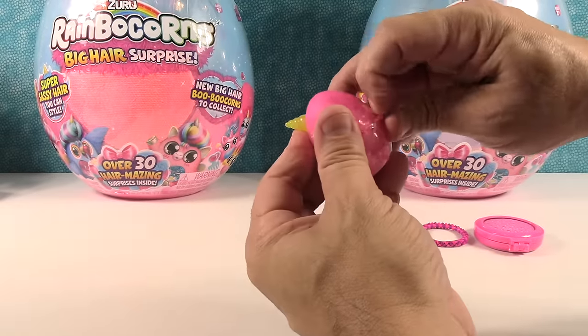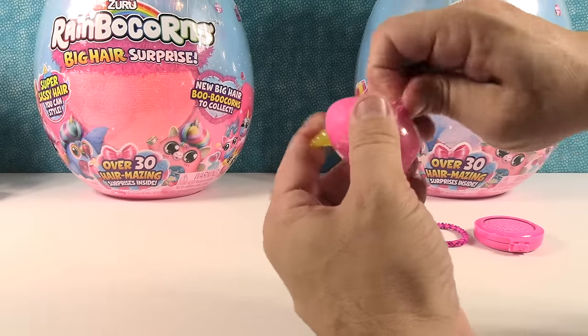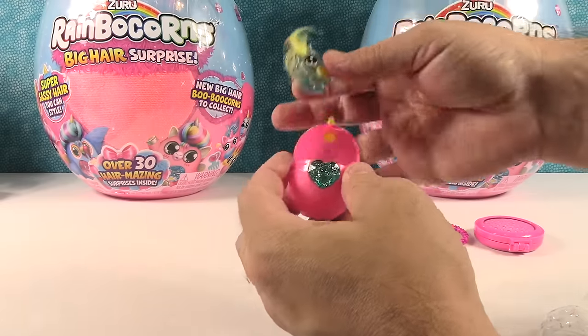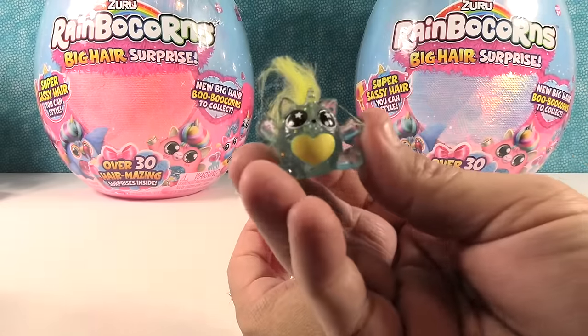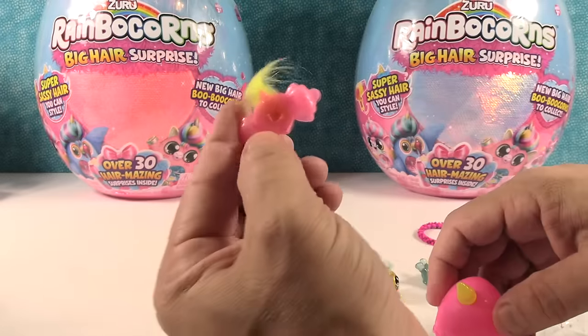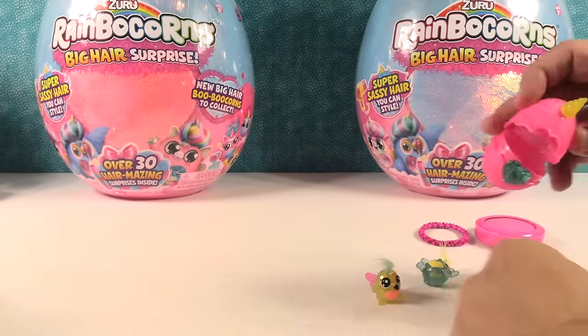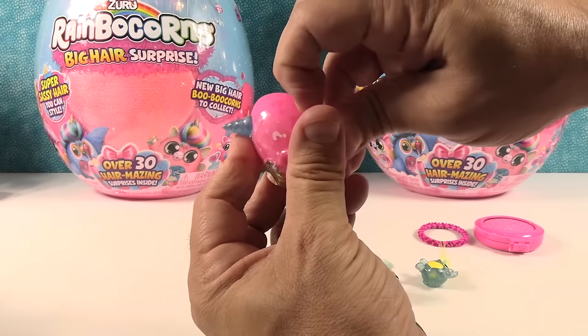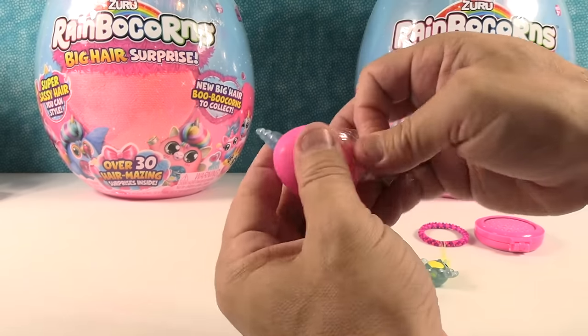All right, we have two more boo-boo corns. So let's see, there are 9 boo-boo corns in all to collect. Oh, wow. Okay, this is a kitty corn? Yep. Very nice. We have some yellow hair and a different hair tie. Or hair clip. I'm mixing up my hair accessories.